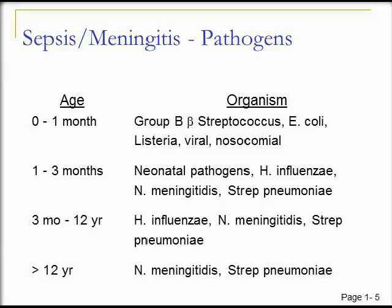And then we can have late neonatal sepsis, which happens beyond 72 hours of life, often beyond the first week of life. And this can happen in otherwise healthy newborns. So they were born, they went home, they come back septic. Or it can happen in a neonate who's been hospitalized since birth.